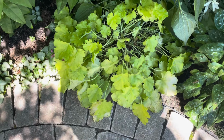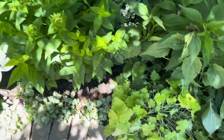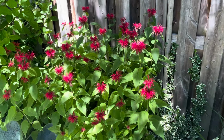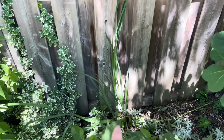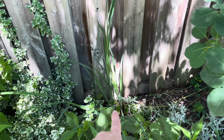Here is, I think, a lemon love. Yes. Lemon love heuchera. This is an Admiral White tall phlox. Behind it is a scarlet Monarda. Bee-balm. Oh yeah, behind here I have a brother something iris. It's like a local iris. That's why it looks like grassy leaves.